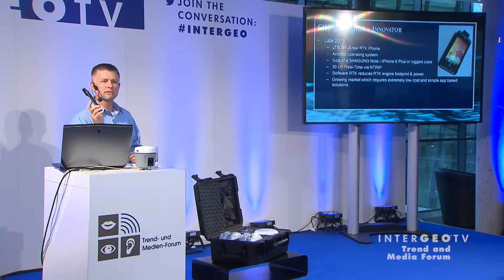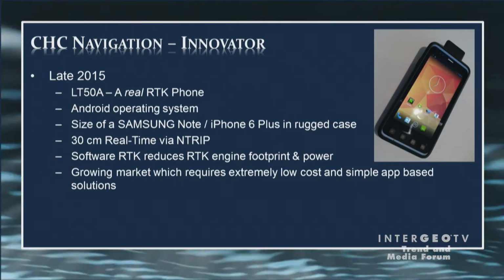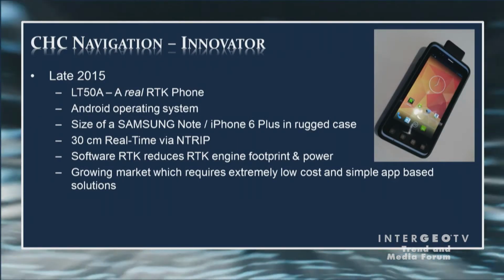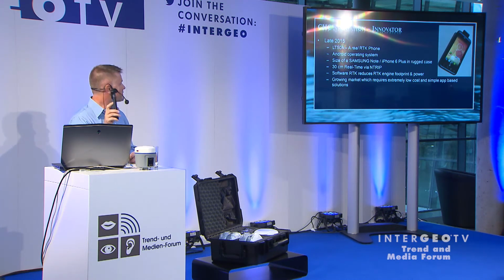This phone is the same size as like a Samsung Galaxy Note or an iPhone 6 Plus. The only difference being a small bulge for a higher quality antenna. The RTK engine is moved off the RTK board to shrink it, and that RTK engine is then integrated as an Android app that runs in the background doing the RTK processing. So this unit would log into your local NTRIP service, retrieve RTK corrections, the same as any rover would as well. This unit by itself, without any external antenna, we're talking 30 centimeter accuracy running in real time. So any Android app that you have is enabled with 30 centimeter accuracy. So very revolutionary product here.